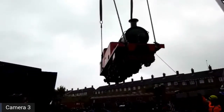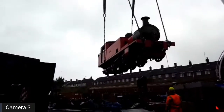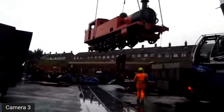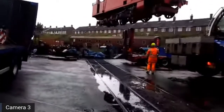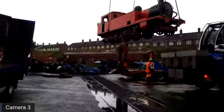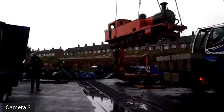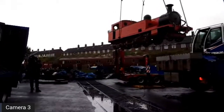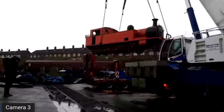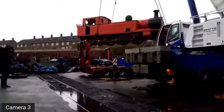You want to see what the underside of a steam engine looks like? And they're swinging around, bringing the lorry into position. Just going to see if we can get a slightly better angle. Oh, this is very nerve-wracking. See all that work hanging in the air. Right, go ahead.